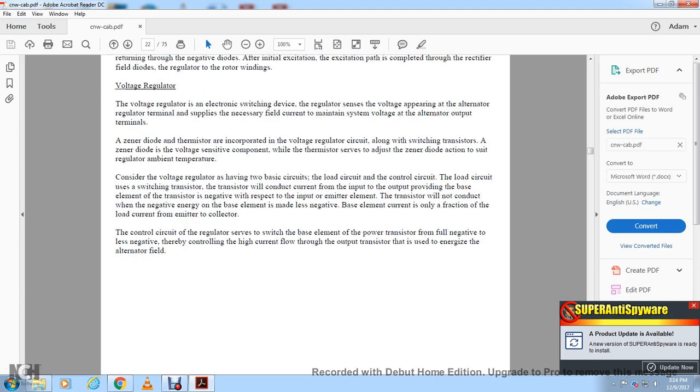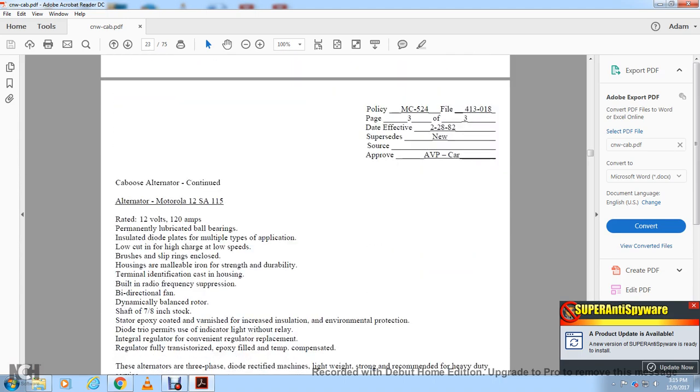Transistor that is used to be energized by the alternating field. All right, Caboose, alternator continued. The Motorola alternator.